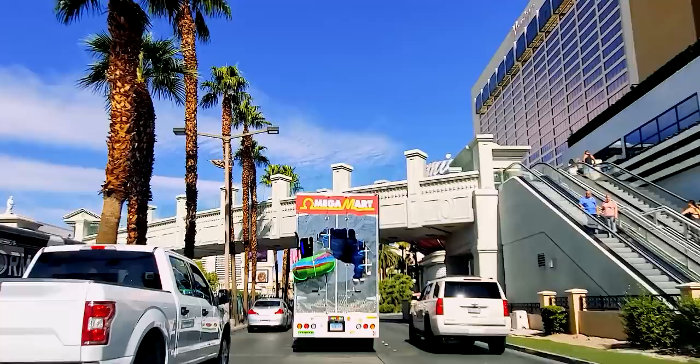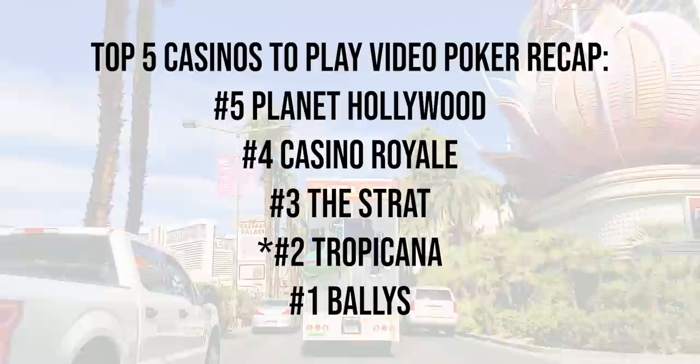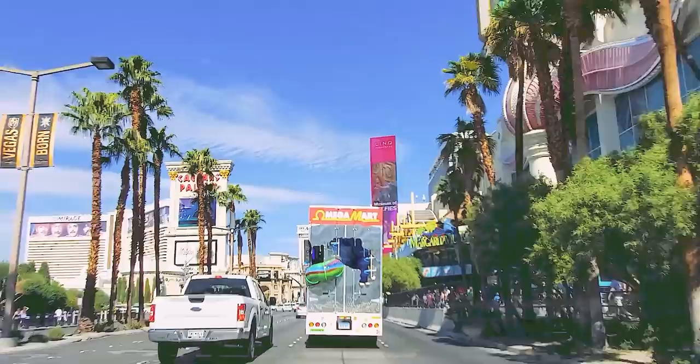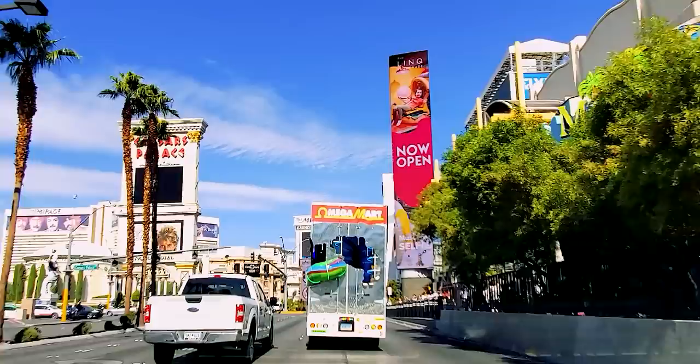So let's recap real quick. At number five, we got Planet Hollywood. At number four, we got Casino Royale. At number three, we got The Strat. At number two, Tropicana. And coming in at number one, we have Bally's. Again, all older properties, but if video poker is your thing, go check them out accordingly.